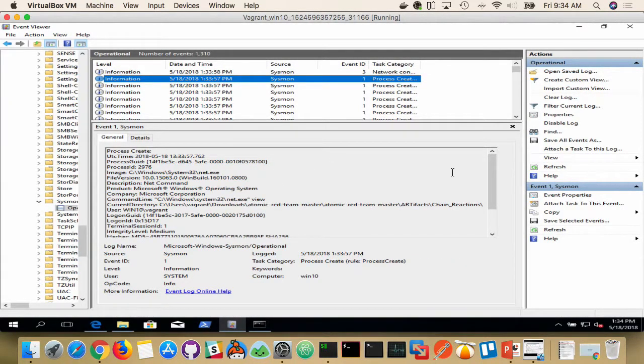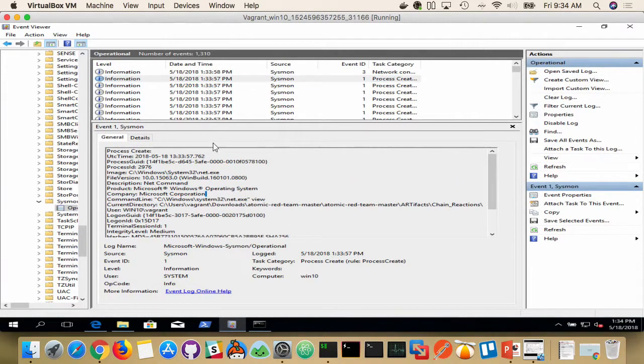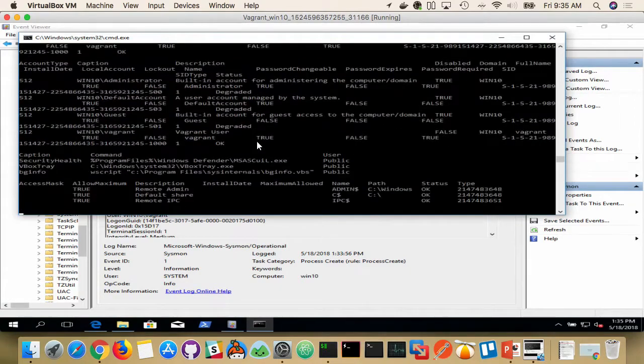So again, Sysmon's collecting that telemetry that's being executed. So here's a net view command running out of that directory from that batch file, net accounts domain, just querying anything and everything. And this is that discovery bat file just going crazy. Here's that download string. So as simple as that, right? Should be getting a phone call soon. Yeah, that's it. It just keeps going.